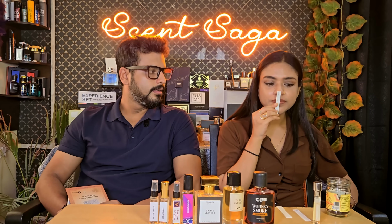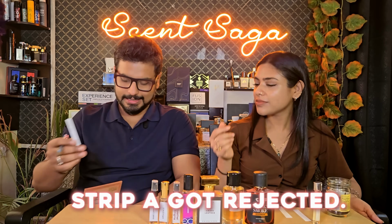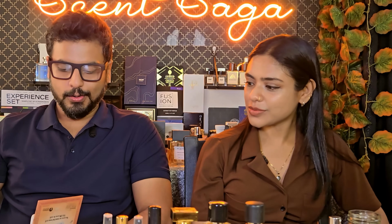I can still keep B, but unfortunately, A is full of flower. Okay. So you feel that A has got a lot more floral notes, and that is the reason A is getting rejected. Yes, it's not close. Okay. So A is basically Beardo whiskey smoke bourbon. How much is it in percentage wise? I don't even want to give a percentage on this. It's kind of pretty off.